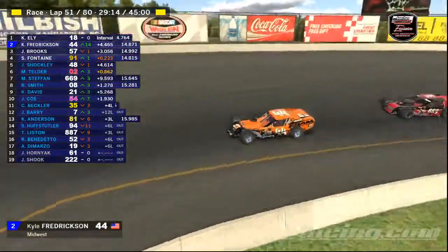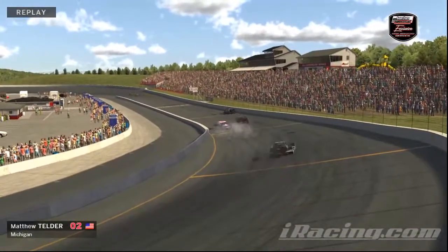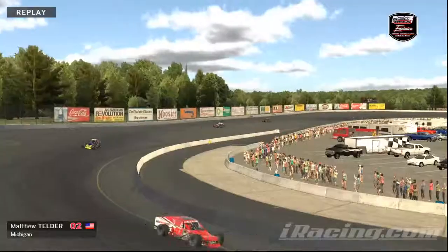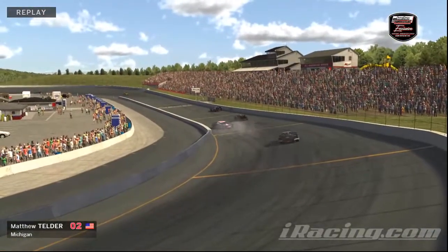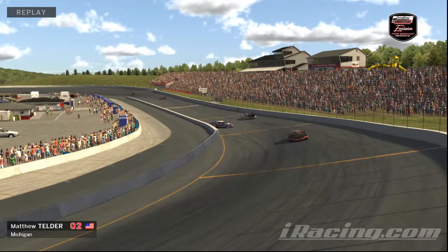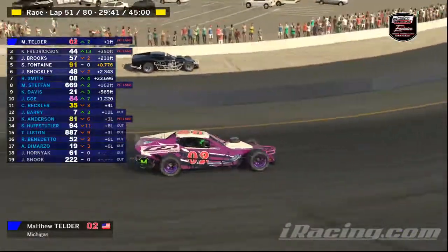Yellow flag is out. And lap 51, we're going yellow once again. Ooh, that looked like Matthew Telder and Shockley got together there. Let's bring that back for you. Yeah, that's Shockley underestimating the slowing rate of Telder, hitting him in the back and turning him around. It looks like he gets back on his way.